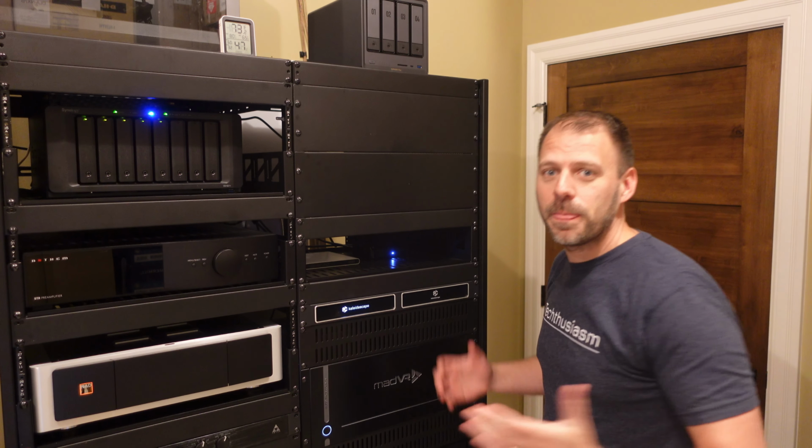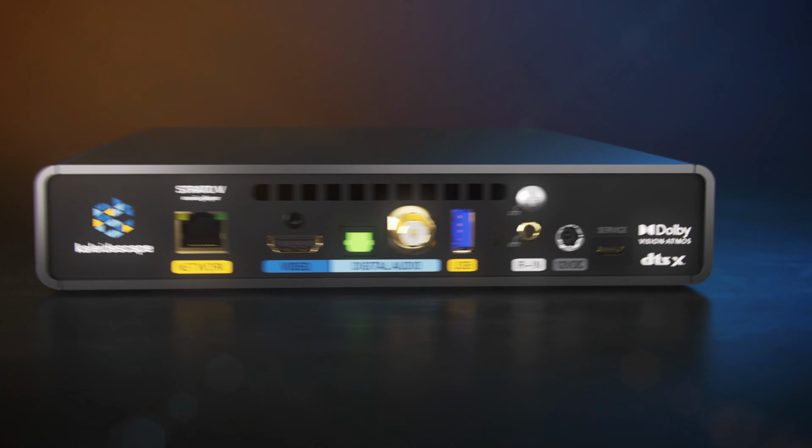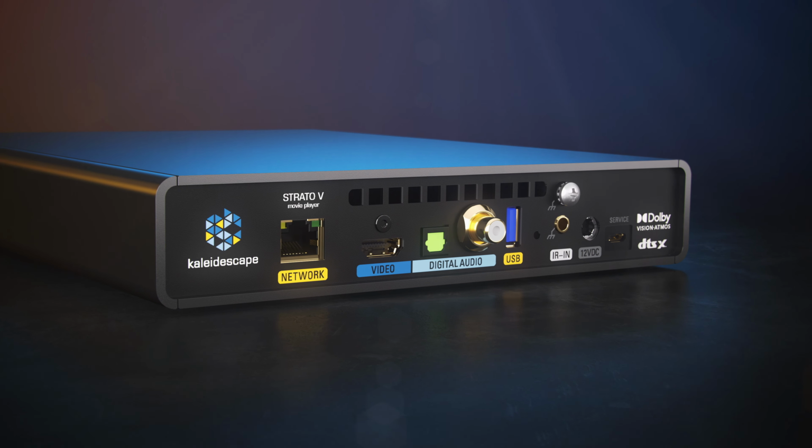They did it. They really did it. We've got the news, and we didn't even have to wait until Cedia. We have Kaleidescape hardware news to announce. How exciting. We have the Kaleidescape Strato V.